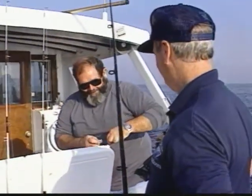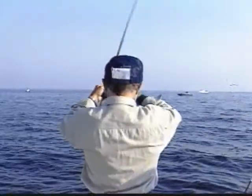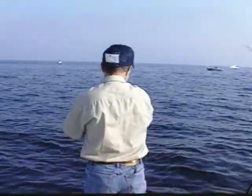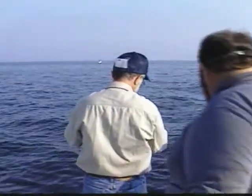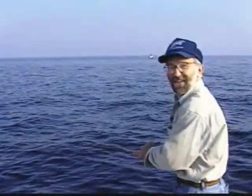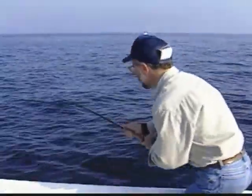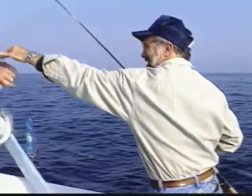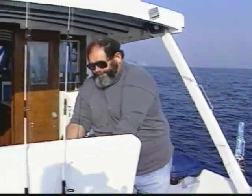There you go. Now this is fun on this rod. I like that. Really nice size snappers.